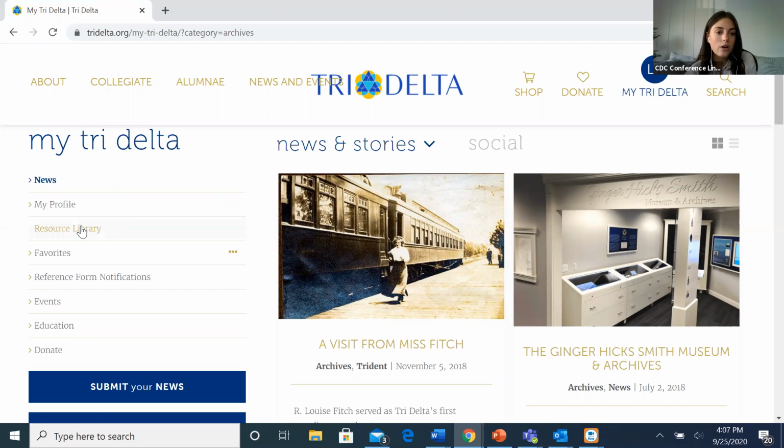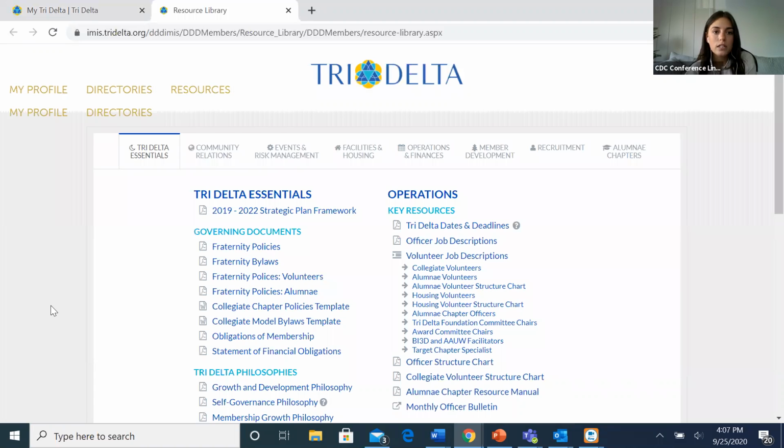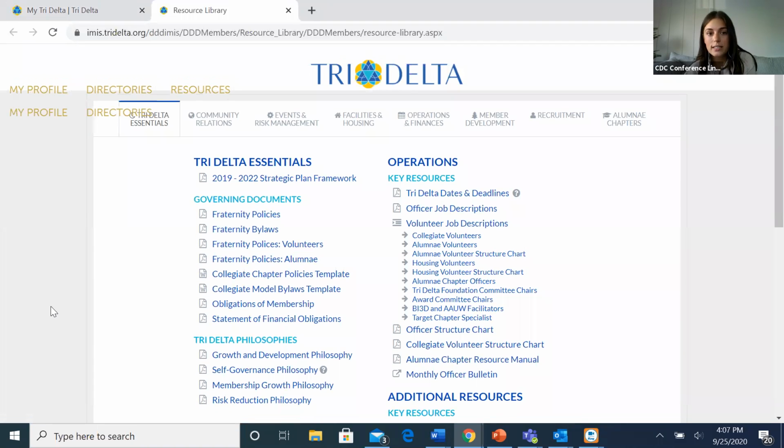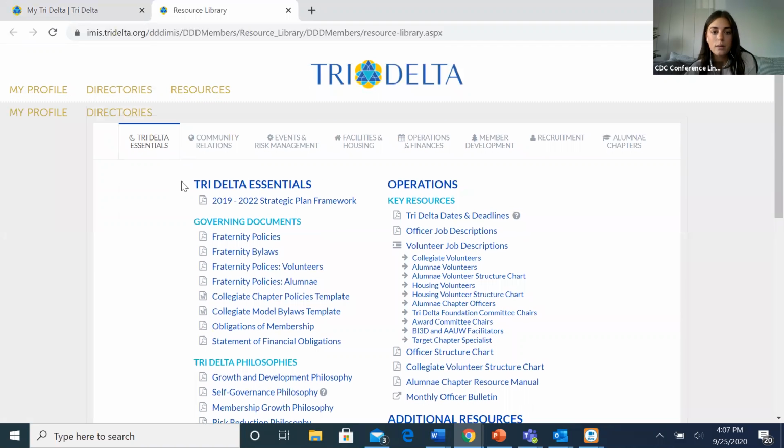What I'm going to click on now is our resource library. So this is going to take me to a new tab. And this resource library has really important just TriDelta resources. If you look over here, we have a TriDelta Essentials. So these are documents that are really just essential to any member within TriDelta.